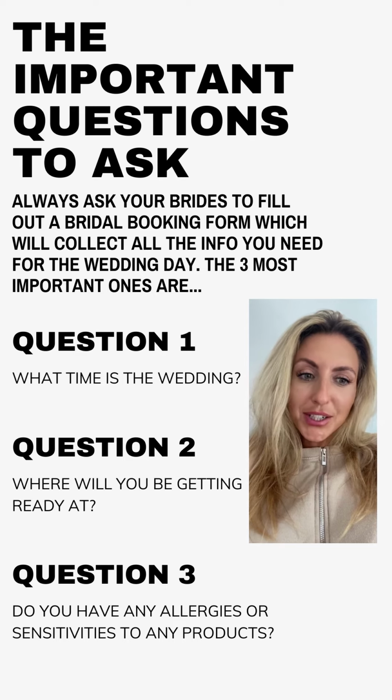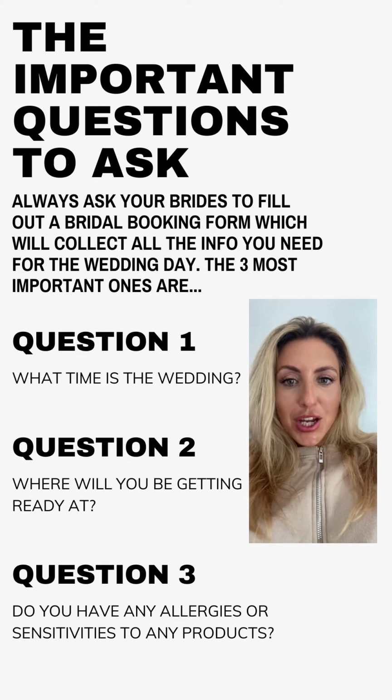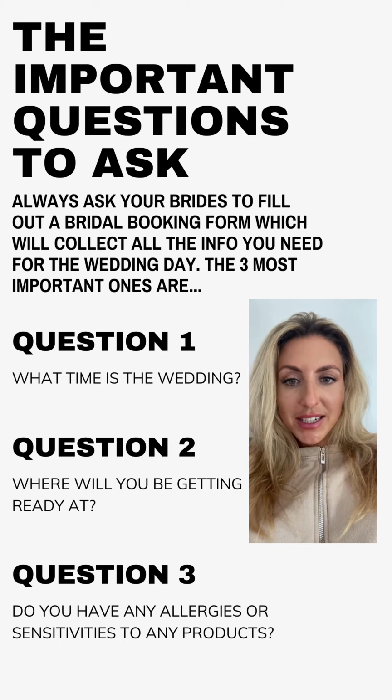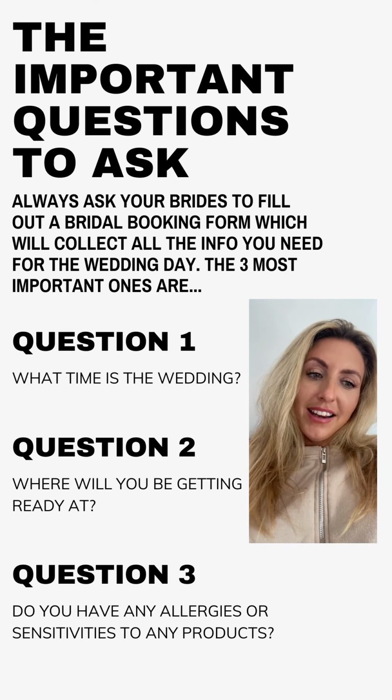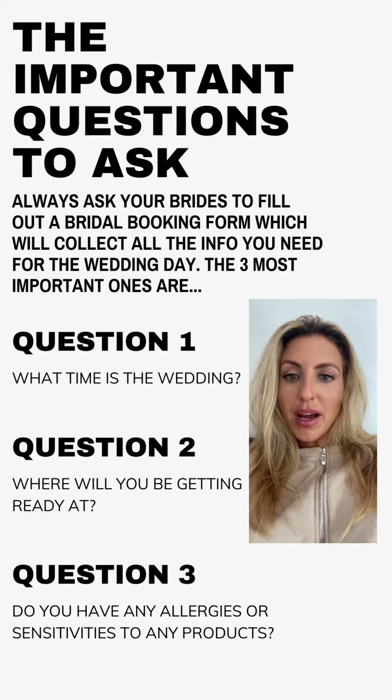Number 2, where will they be getting ready at? You can ask them where they're getting married, but 9 times out of 10, they're not getting ready where they're getting married. So you need to make sure you have on that form, where will you be getting ready on the morning of your wedding? Full address and postcode. And number 3, do they have any allergies or sensitivities to any makeup products?